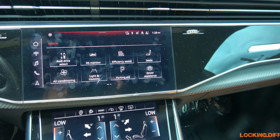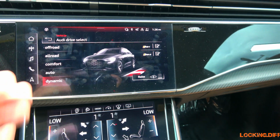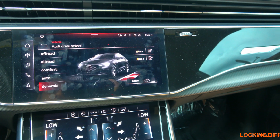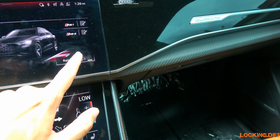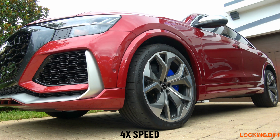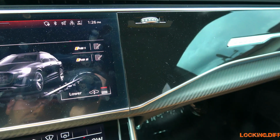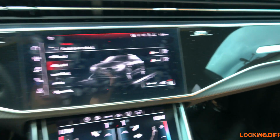It just seems a little weird and a little counterintuitive compared to what we're used to these days with all our tech. Here you've got your drive select, dynamic, auto, comfort, all-road, off-road. These will also, because this has air suspension, lower or raise your ride height. So you can actually see it right here. You can adjust just how high you'd like the car to go. So I'm at the top red bar, so that means I want the car all the way up. And you can see it's raising at the moment. And we'll get some outside footage of that. It takes a little while.